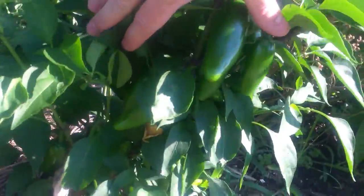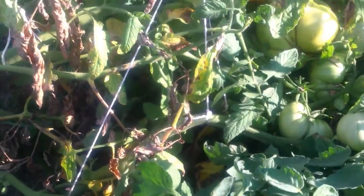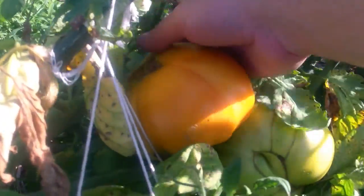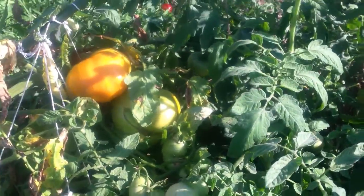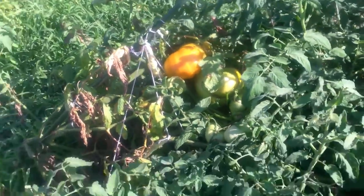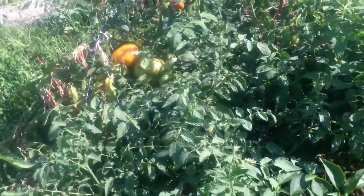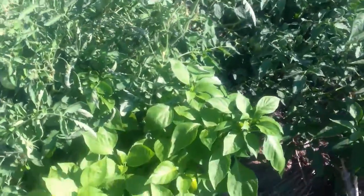Another jalapeno here. And one of my favorite tomatoes, the Kellogg's Beef Breakfast. These things grow huge. And look at the size of that one. One just as big underneath it. It's a heavy producer. It battles disease really well. Just a nice tomato and makes a killer salsa. When you add some orange bell pepper, orange habanero, very good. It's another mini bell pepper.